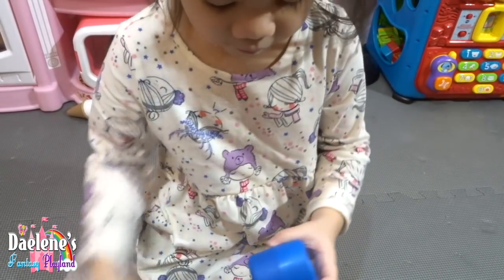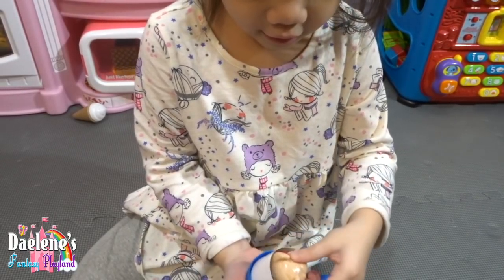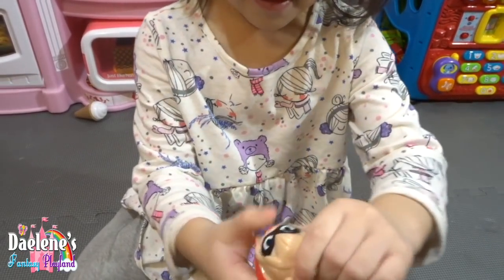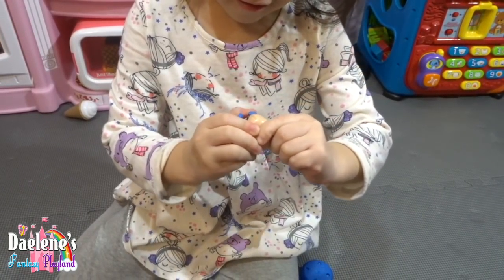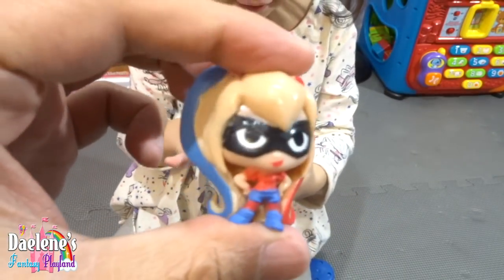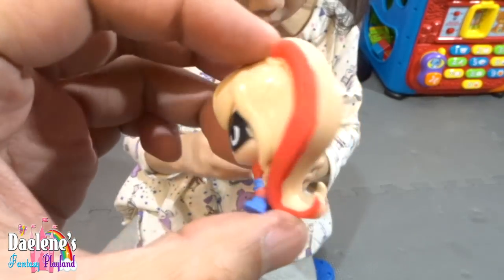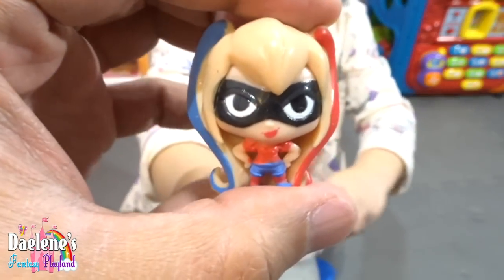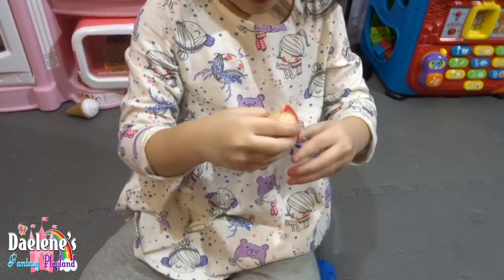What's inside now? What do you got? Whoa, who's that? Is that squishy? No. Oh, let me see. Okay guys, in our first Fashem we got here the beautiful Harley Quinn. Look at that red and blue ponytail. Wow. Alright, Daelene has Harley Quinn now.